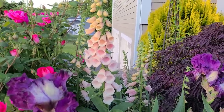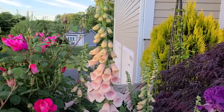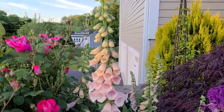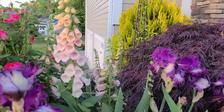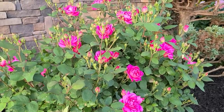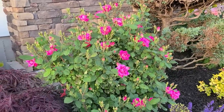This foxglove is actually called Apricot Beauty, and that was the mix that I grew. However, there is a mix of apricot as well as pink and purple foxglove. These are my double pink Knock Out roses, also looking beautiful.